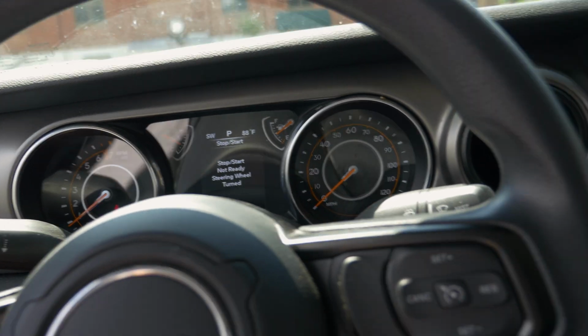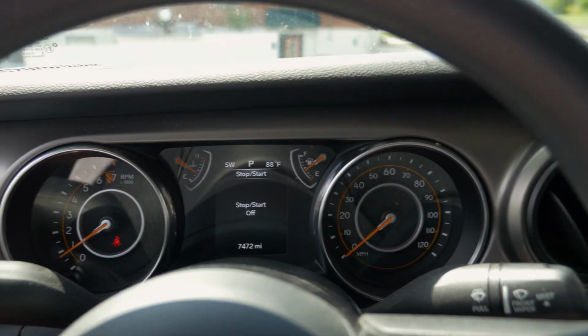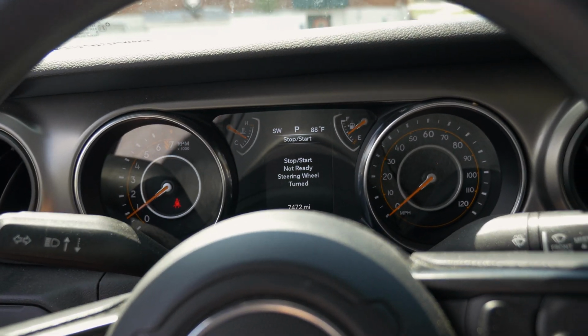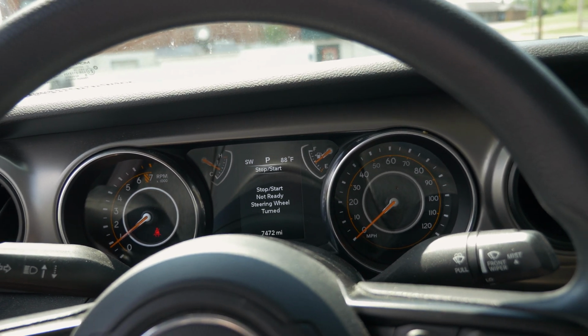I actually have no clue what this is, but I know if you do this, it turns off. I don't know what it means by steering wheel must be straight, but this does have the automatic start-stop feature that whenever you stop at a stoplight or a stop sign, it will shut the car off until you let off the brake again.